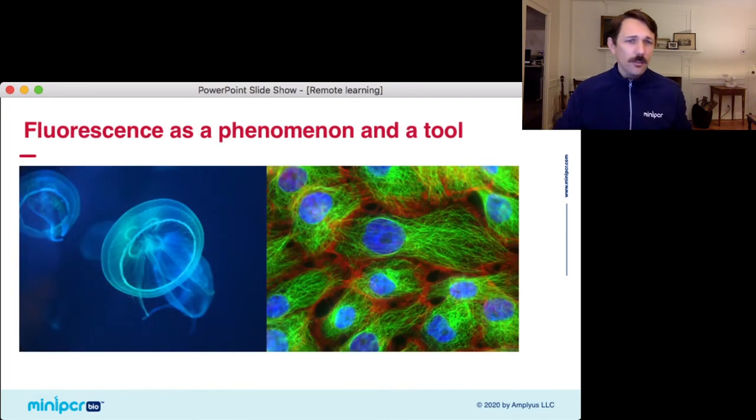So, for example, here on the left is a jellyfish. That's where the original green fluorescent protein, or GFP, was isolated from. Fluorescent proteins are common in animals such as jellyfish, corals, and sea anemones, where scientists hypothesize that they serve different functions, possibly such as attracting prey. In biotechnology, that power of fluorescence has been harnessed, especially to visualize microscopic structures. For example, in this image, a few different fluorescent molecules have been used to highlight different structures in cells that otherwise would be just impossible for us to see.